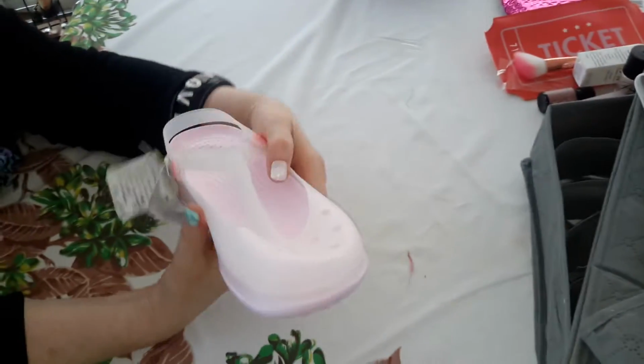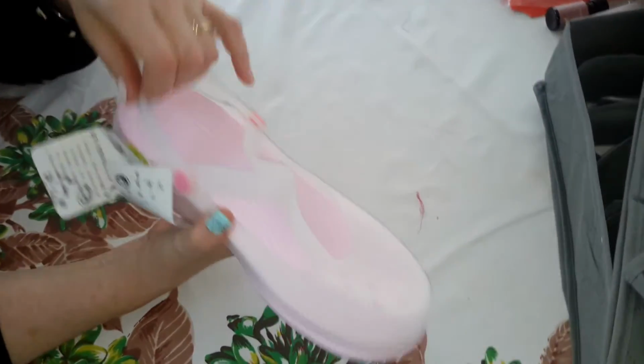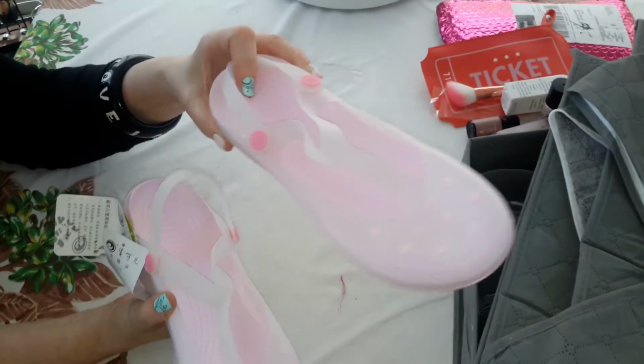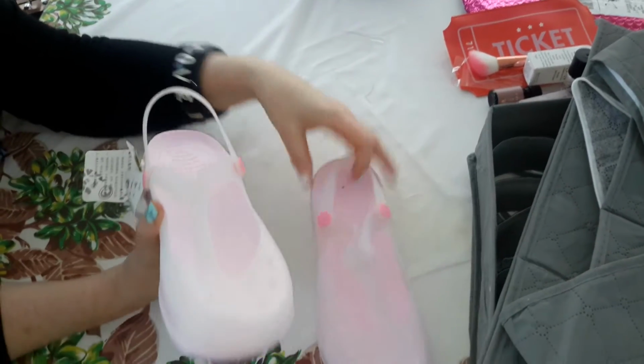And I just got these. I ordered these really, really cute jelly shoes. They're really comfy. They had them in all different colors. I think these were like $6 shipped.